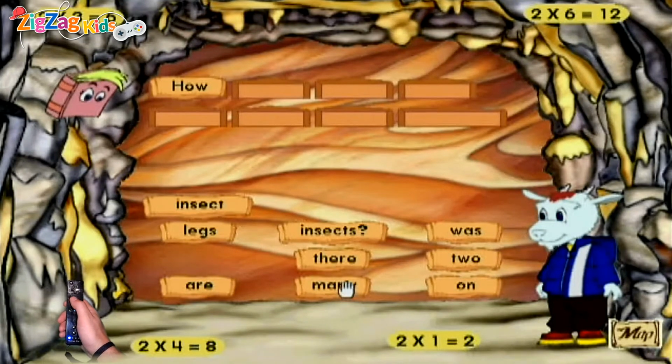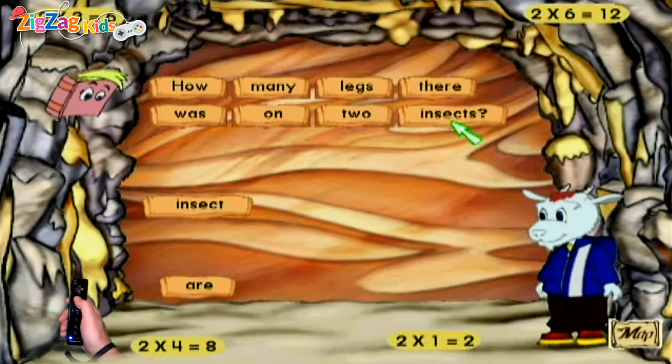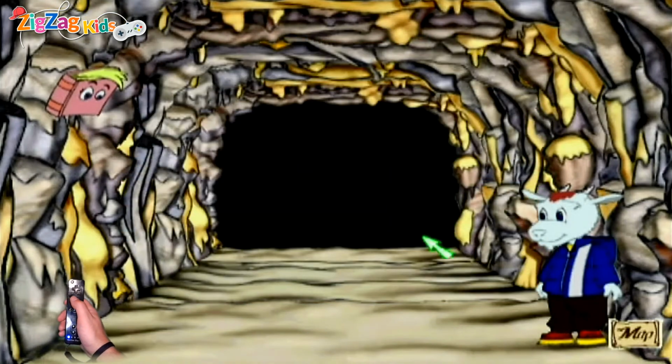How many legs are there on two insects? You're making some progress. How many legs are there on two insects? Roaring raspberries! Now we know how to open this door. I can hardly wait to see what's on the other side. Let's get hopping.